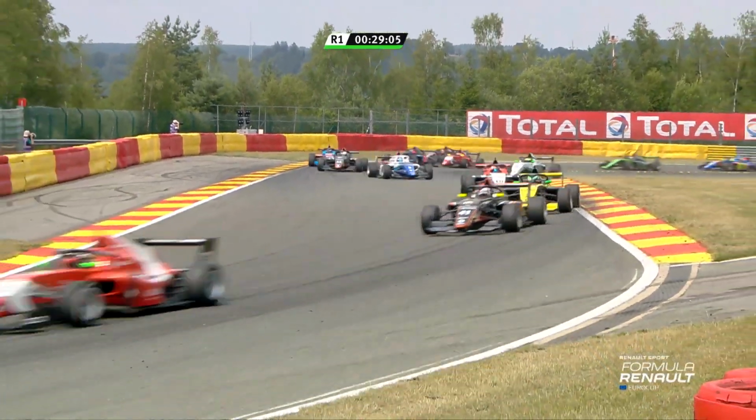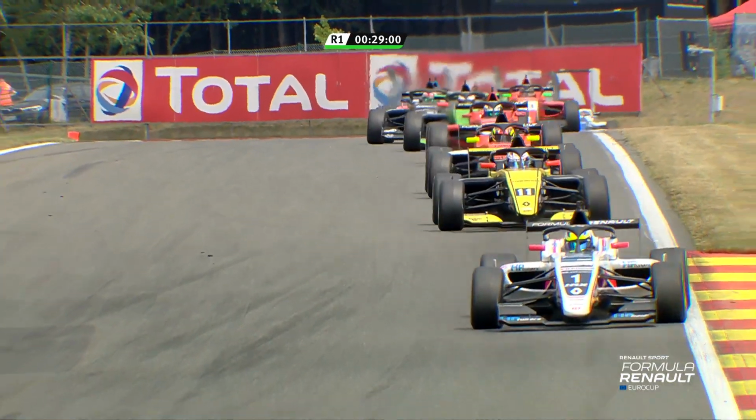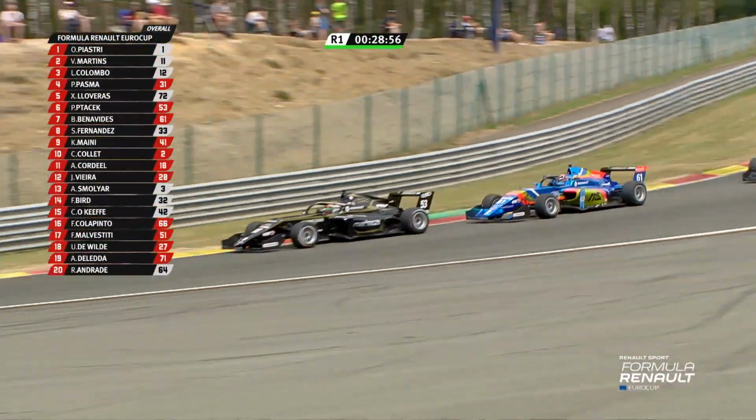Great start to the year, but it's unravelled since. Others skip across the middle of Les Combes and get back onto the road. The order shuffles accordingly. Piastri then, from 3rd on the grid, leads the way as they drop down the hill here.